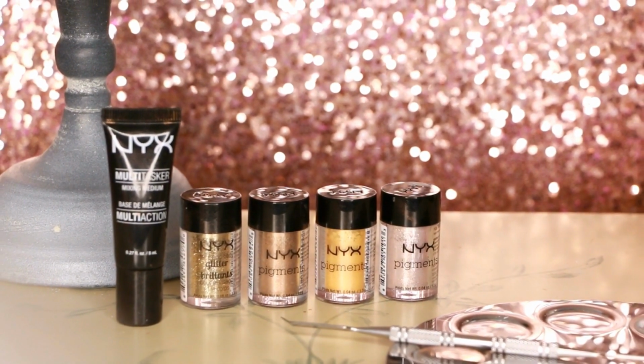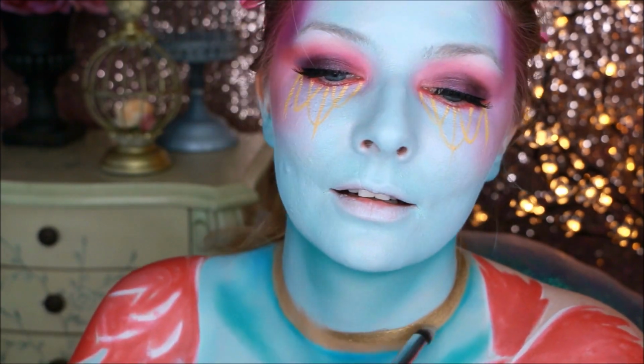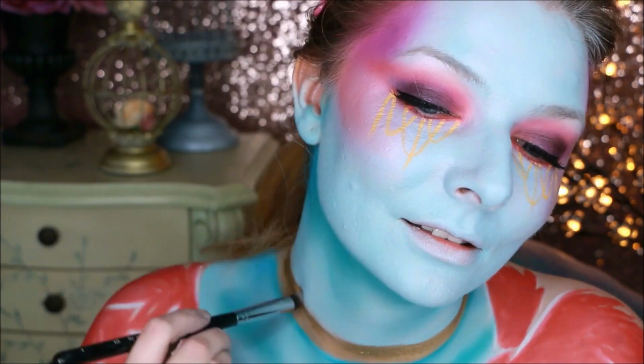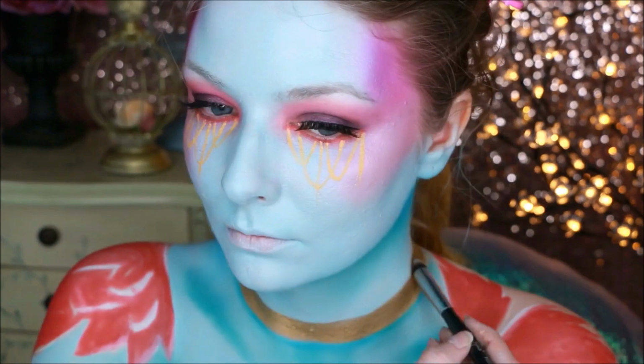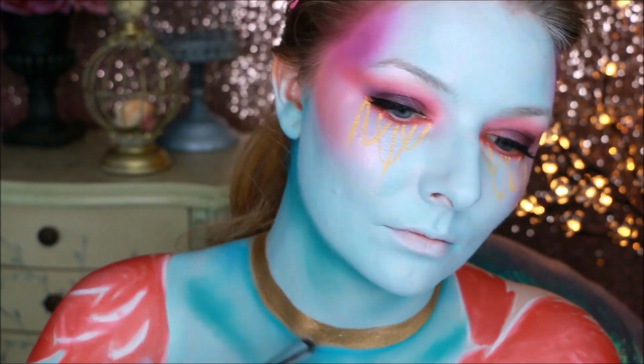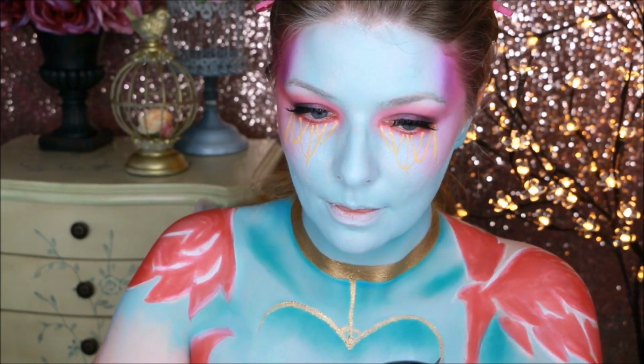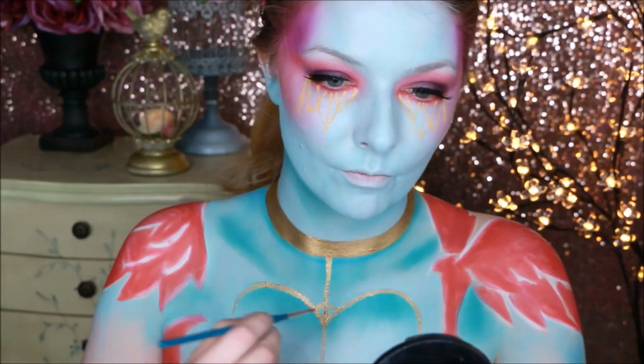Then for the vast amount of gold I'm going to be using in this look, I customized my own gold paint using NYX pigments and glitters and the NYX mixing medium with a tad bit of glycerin. So I mixed a ton of this and I'm filling in my collar with it. I was aiming for a nice antique-y gold with a good metallic flash to it.